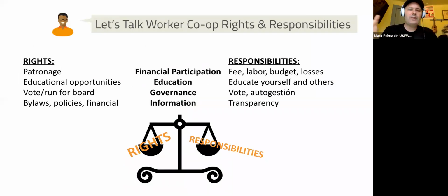So we do all sorts of activities around rights and responsibilities for worker co-ops, but generally, you take a topic like financial participation and you think, okay, what are the rights? You have the right to profit sharing through patronage dividends, which we'll be talking about how that works. But you have the responsibility to pay a fee, a membership fee of some sort, to provide your labor on a regular basis, to be involved in budgeting. And when there are losses, you may be responsible for some of those.